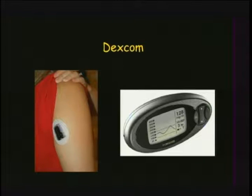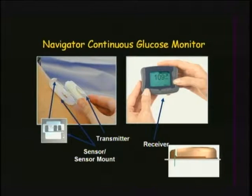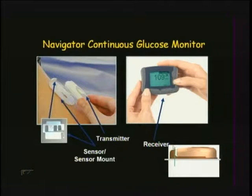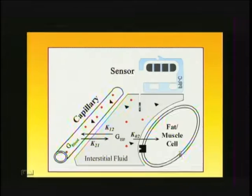This is the Dexcom device. It's a relatively small transmitter, and this is the actual receiver that the patient sees. And then this is the Navigator, where here is the sensor and the sensor mount. The transmitter goes on top of it, and then it relays the information to the receiver. And here you can see the small catheter where the sensor and sensor mount is placed.